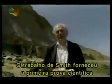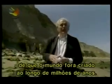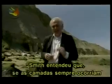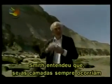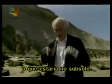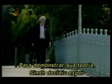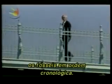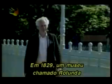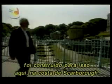Smith's work provided the first scientific evidence that the world was created over millions of years. It wasn't just of abstract interest. Smith recognized that if the layers, the strata, always occur in the same order, then it was quite possible to predict what lies deep underground. To demonstrate his theory, Smith decided to display fossils in chronological sequence. In 1829, a museum, the Rotunda, was built for that purpose here on Scarborough seafront.